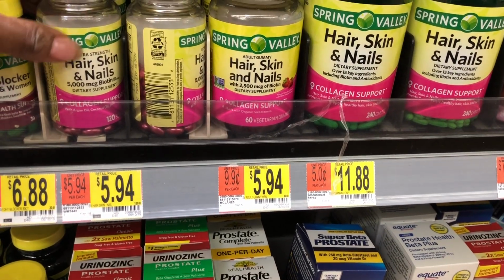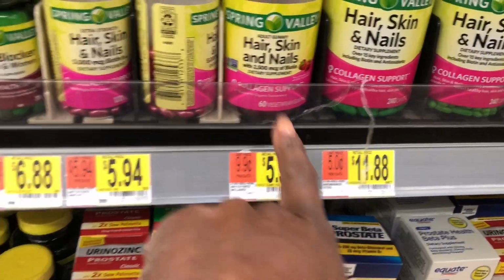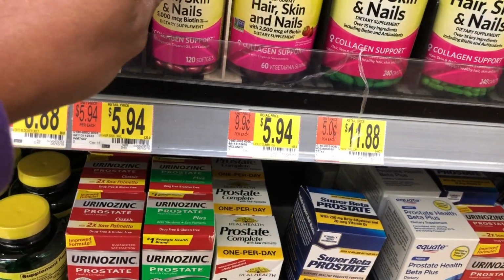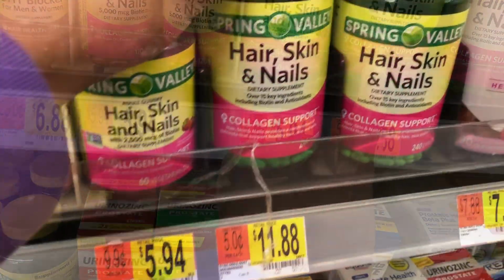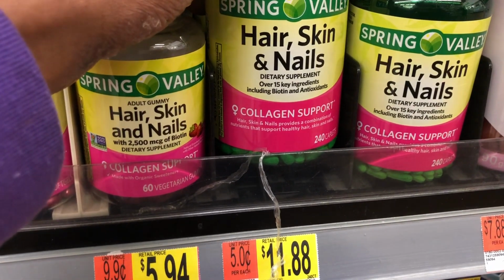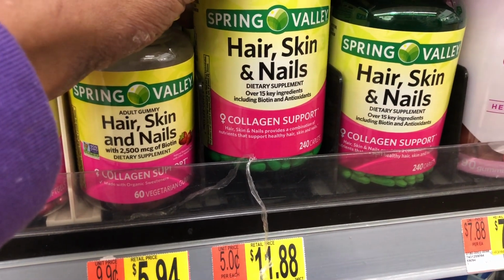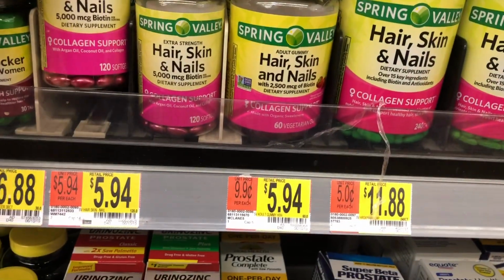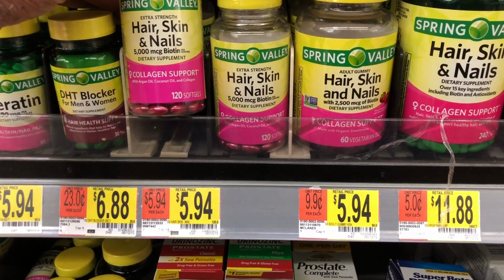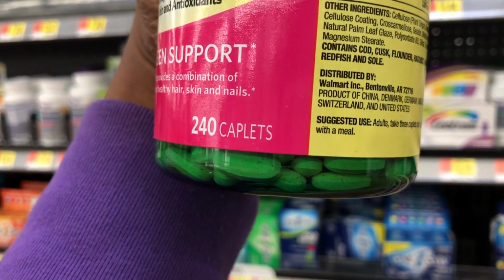So let's see, what's the difference from these pink ones versus these green ones? I'm ashy, y'all. I forgot to put the pumpy one on. Let me see, it says. Okay, so this one is green tablets. You get way more, and it is a collagen support, and it definitely says it supports hair, skin, and nails. Okay, so it has all the nutrients for that. And this one says it just has argan oil, coconut oil, and collagen. We're gonna go with these pills. It's not that big, my honey.